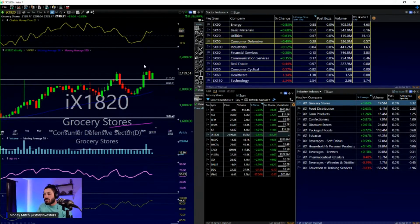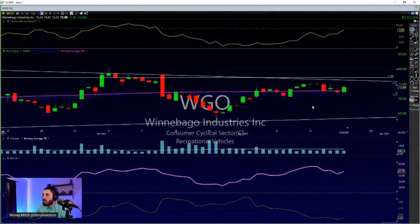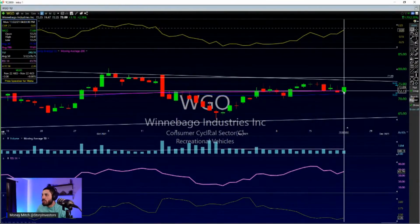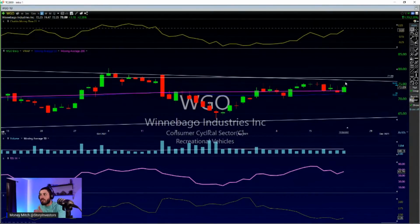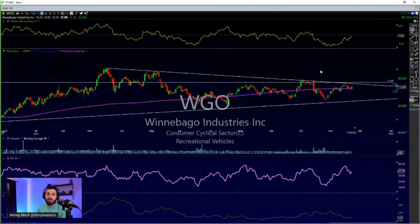But one that I did see, and it's a weird one too, is this recreational vehicle one starting to set up. If you look here on the daily and weekly, I would love to see this stock just push on through. This is Winnebago, WGO, 200-day moving average, 50-day right below it. Nice little setup if it wants to go ahead and take out 75. I got to see it take out 75, but I'm going to take a look at this because I'm looking for pockets of strength when I don't see some stocks moving with the market. I want to see if for some reason they're just moving counter and they can push through here. WGO is one of those.